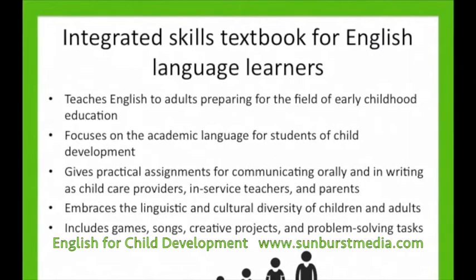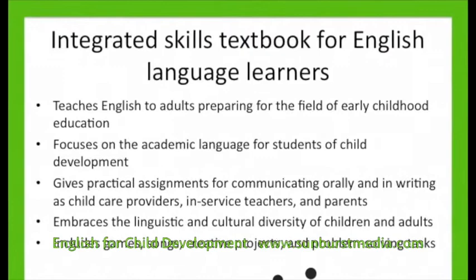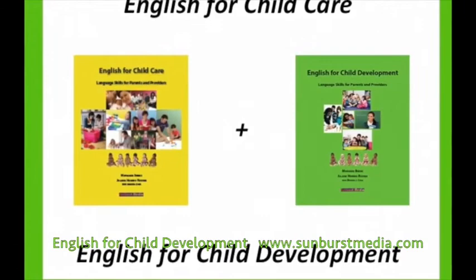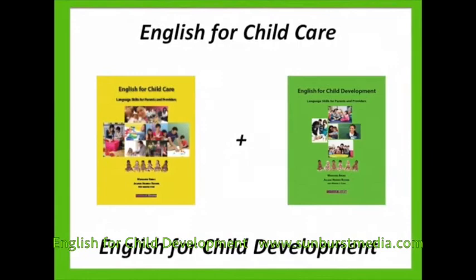It embraces the linguistic and cultural diversity of children and adults, and it includes games, songs, creative projects, and problem-solving tasks. English for Child Development follows English for Child Care in addressing the needs of parents and child care providers who are learning English for the specific purpose of advancing in their field. Let's take a look at some chapter openers.